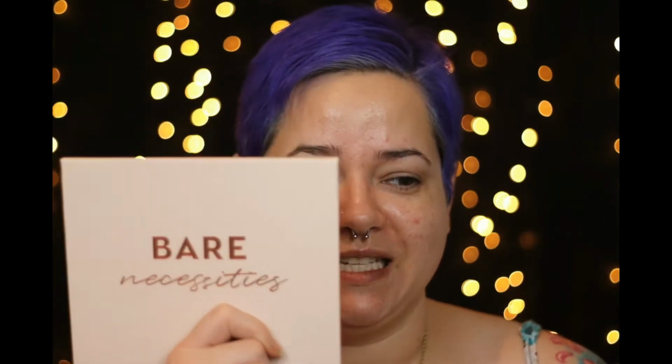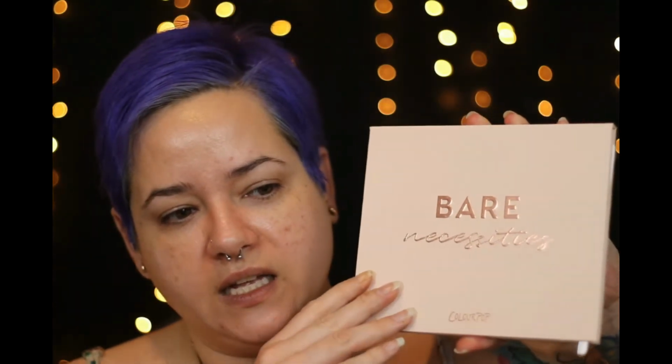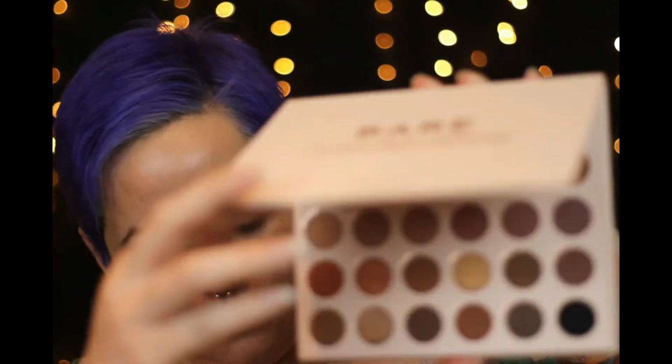But anyway, needless to say, I have my Dalgona bubble tea, and I've got my Bare Necessities palette from Colourpop. I got this in a bundle with the Smoke Session, or the silver, oh my god, what's it called? The Stone Cold Fox palette. I keep wanting to call it Smoky Fox, and I don't know why. But yeah, I got this in a bundle when they were having the 25% off sale.